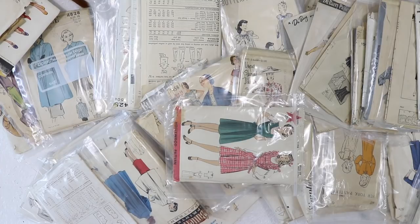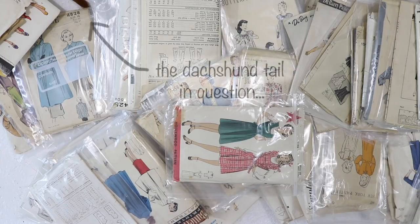Also, my dog is currently sick. She has a problem with her eye. She's not feeling too well, so she is on a bed on my desk. So if you see a little dachshund tail appear at any point in this video, that's it.